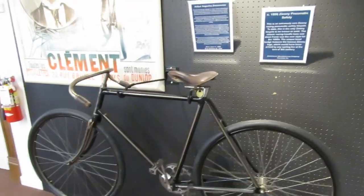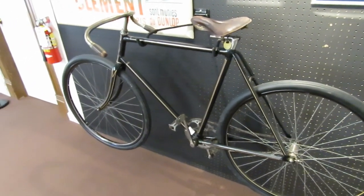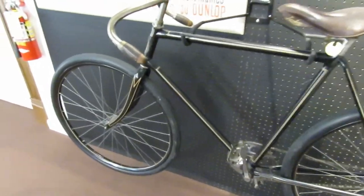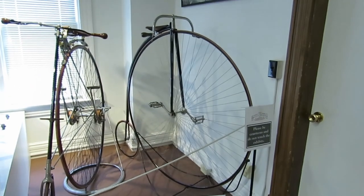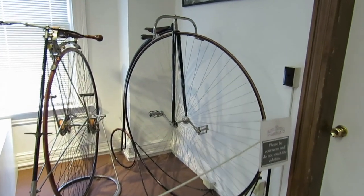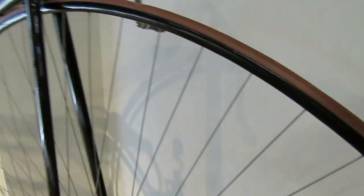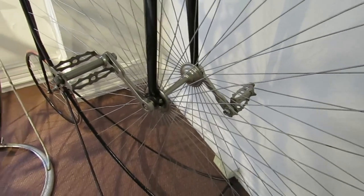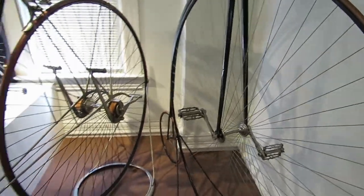At the top of the stairs on the second floor, we have an 1896 Zimmy pneumatic safety bicycle. An 1886 Humber number 3 racing bicycle. High wheel bicycle, but with drop handlebars, a very narrow rim and narrow tires, front and rear, very light spoking, small lightweight hubs, lightweight cranks, lightweight pedals, made for speed.